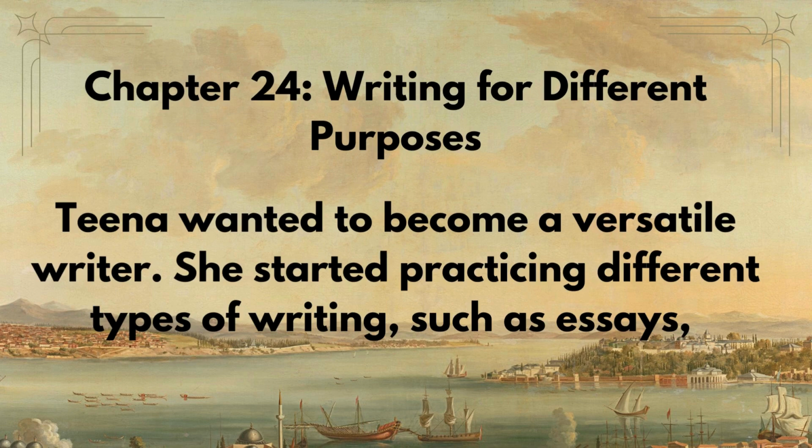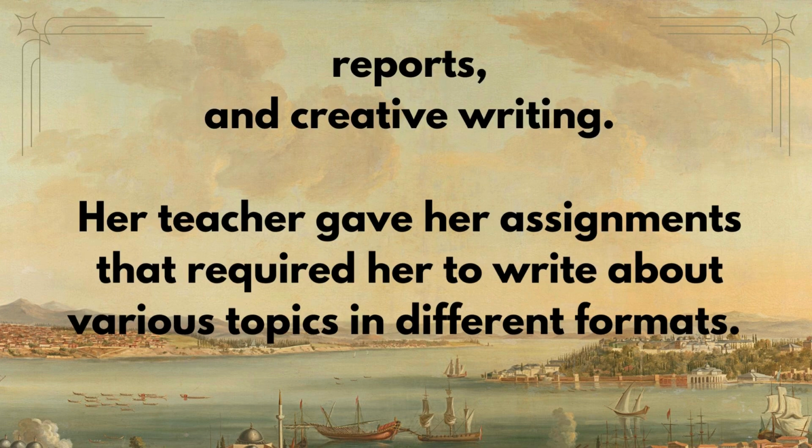Chapter 24: Writing for Different Purposes. Tina wanted to become a versatile writer. She started practicing different types of writing, such as essays, reports, and creative writing. Her teacher gave her assignments that required her to write about various topics in different formats.